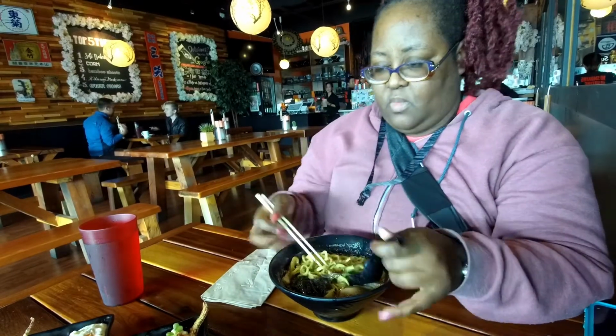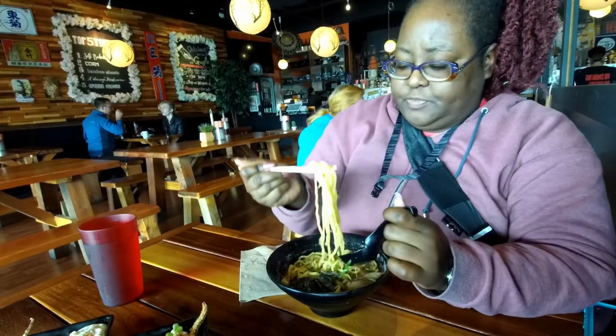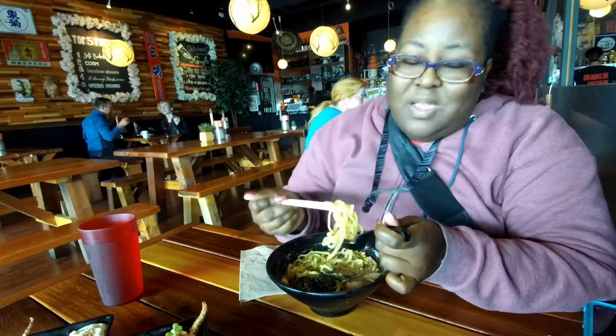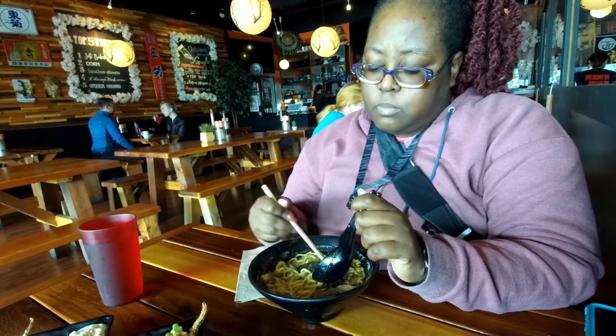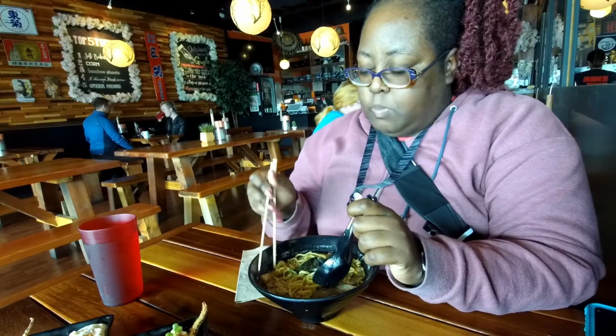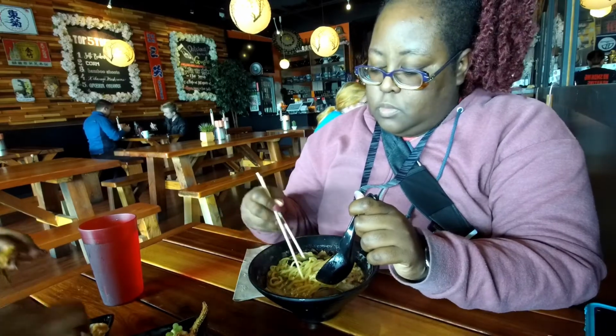Let me try your beef. Yeah, I need salt. Okay, I thought so. It wasn't just me. Need salt. I mean, the fatty pork is half helping it, but it's a little more smoky than salty. Yep, there goes my nose. It's so good.